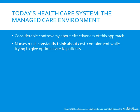The managed care environment. Now there's quite a controversy over this. Nurses must constantly think about cost containment while trying to give optimal care to patients. So what they're talking about is documentation is very important because every treatment and each use of equipment must be documented with evidence showing it's needed. Why do we have to do such vigilant documentation? Well, the goal is to be able to catch the beginnings of complications before they become serious and prevent them. It also is cost containment.